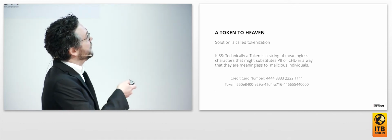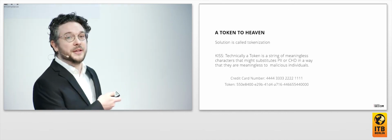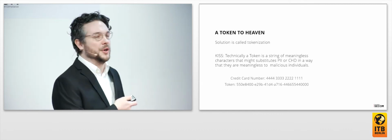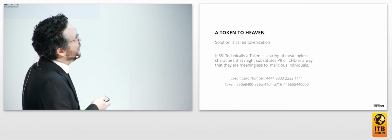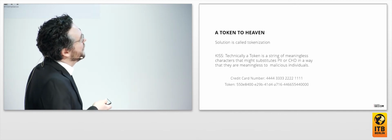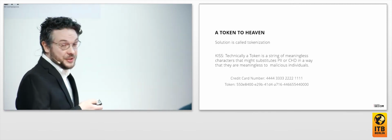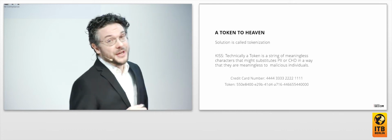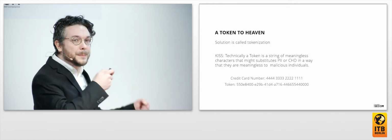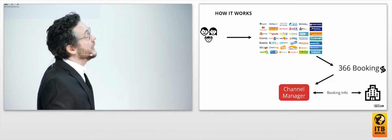Here you have a brief and very small example. This is a card number. Of course, it's fake. Don't try to use it to buy anything anywhere because it will not work. And this is a token of this card number. Okay? You see that it is a completely different string than this one. So how does this fit inside the picture I showed you before on how to steal cardholder data?